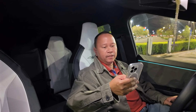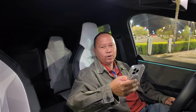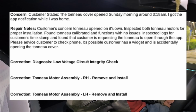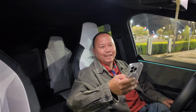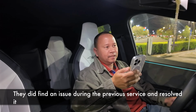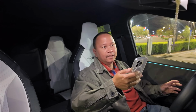So this one was a random opening again. It was that Sunday, the week after we picked it up, 3:18 a.m. Don't ask me why I woke up and suddenly checked my phone, but the tonneau was open. I don't know, I just had that inkling feeling, but I had the notification. It said they inspected both tonneau motors for proper installation, found that the calibration and functions had no issues, and inspected logs and customer timestamp, and found that the customer was requesting the tonneau to open through the app. So more than likely, maybe I rolled over on my phone and clicked the tonneau to open. Who knows? Or Abby has access to it, and while she's watching her Korean novellas, she misclicked. I don't know. But that was the only time it happened after the previous service visit. So I think it's not going to happen anymore.